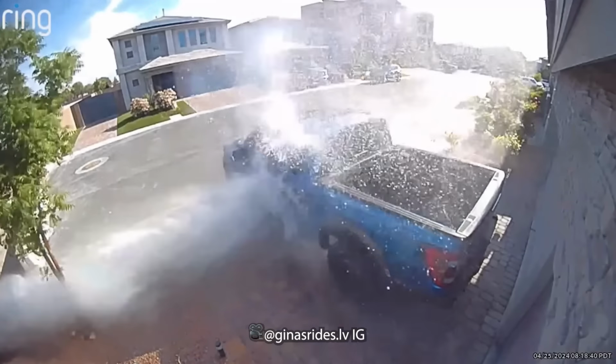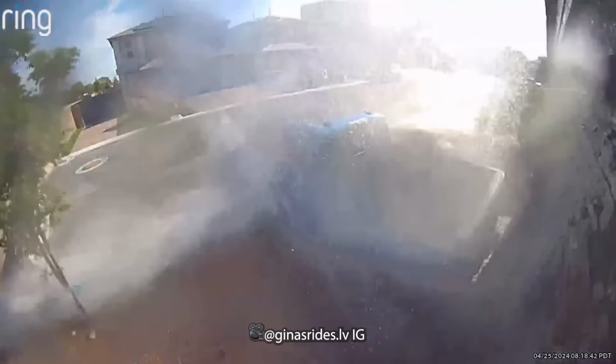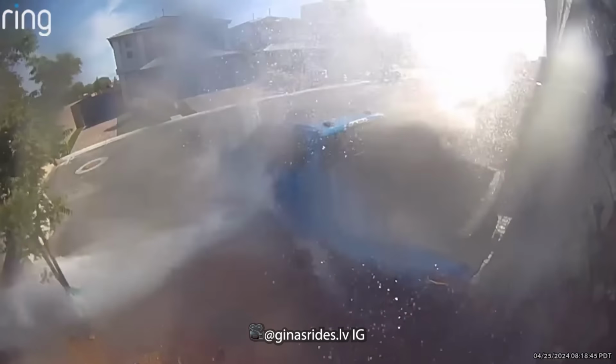Imagine buying a brand new Gen 3 Raptor, only for a fire hydrant to burst open, hitting the side and causing damage.